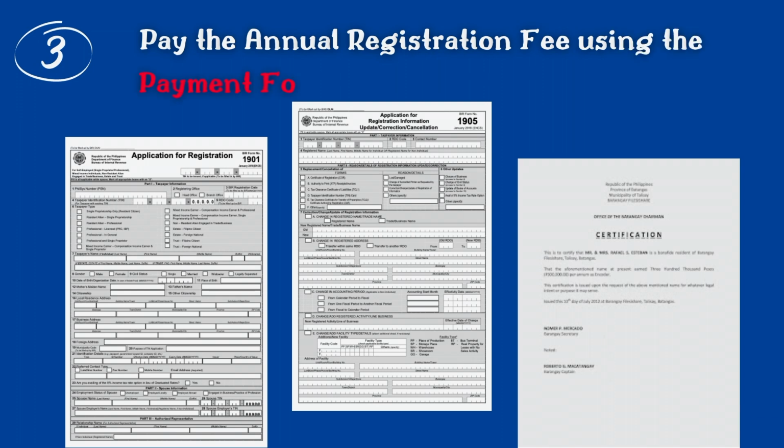In renewing or paying the annual registration fee, you must attach the following documents. 1. BIR Form 1901 application for registration. 2. BIR Form 1905 application for registration information update. 3. Barangay certificate upon payment.